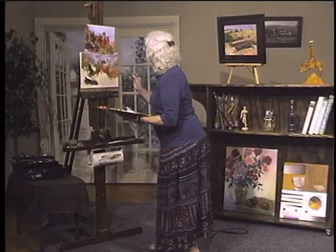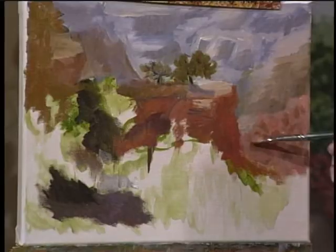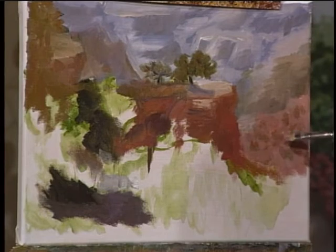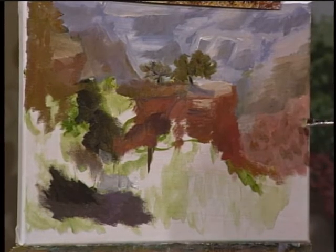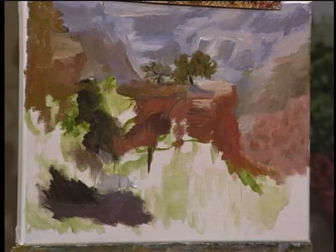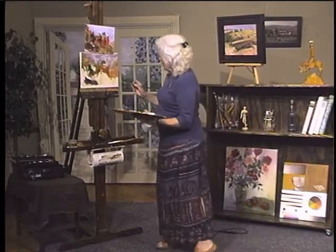Okay. All right. Let's see here. We'll just kind of soften that down a little bit. Thank goodness for softening. I don't know where I'd be if I couldn't soften, because that makes a big difference there. Now that doesn't look too bad.